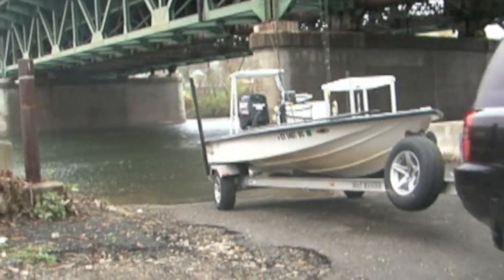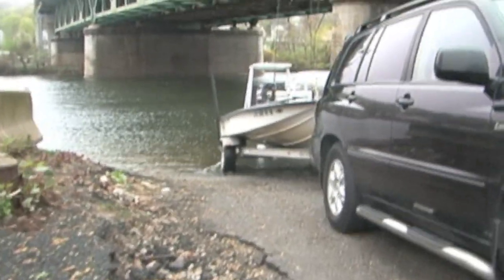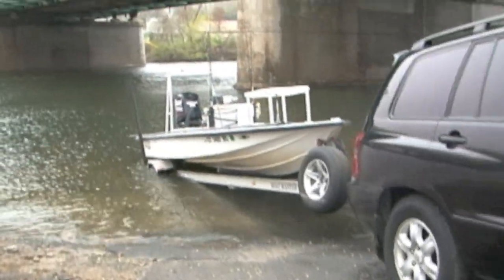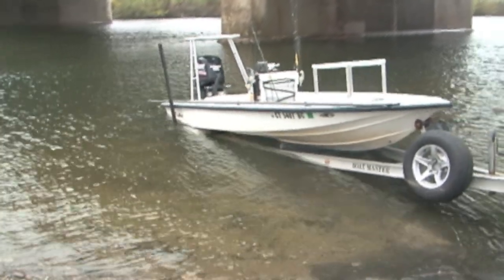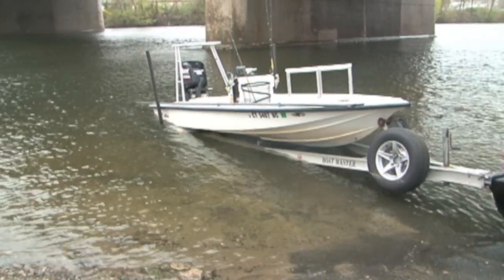And what I do is go back slow, and basically with most trailer and boat combinations, I back the boat up until the top of the rims are covered. And I'll stop it right there, and we should be ready to go without any problems.